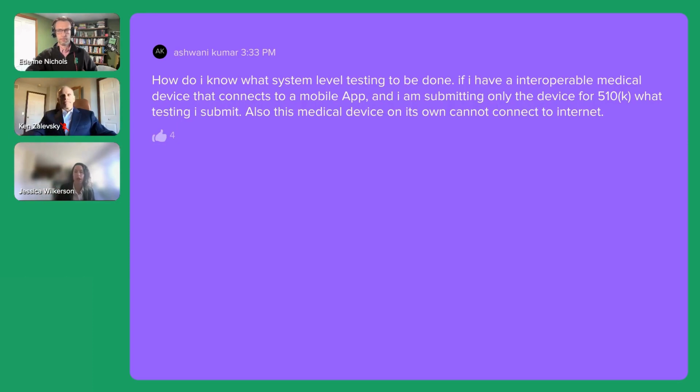In terms of system level testing, for an interoperable medical device that connects to a mobile app, I will say from our perspective, we need to understand how the cybersecurity works between the medical device and the mobile app, because if the mobile app is being used, we assume that's part of the functionality of the device. If there's information flowing to or from the mobile app, we need to understand how that information is being protected so that, one, it can't be changed either on its way to the device or from the device.